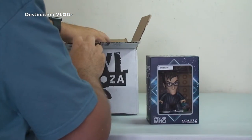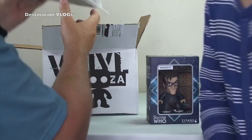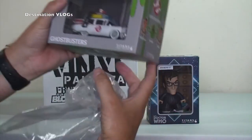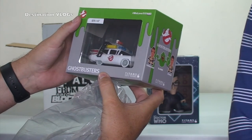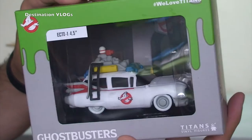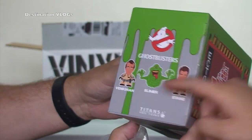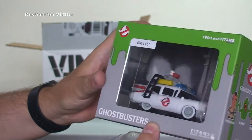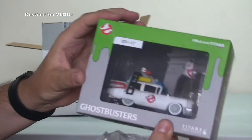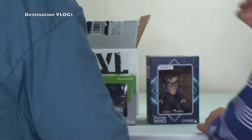Yeah, well, we'll have a look. Squishy. Oh, awesome, because I love Ghostbusters. So we have got Ecto-1, the car. Can I see it? The Ghostbusters car. The figures are supposed to be in there. Nah, they're not in it. It's only the car in this one. But yeah, really cool. So that is awesome. Really pleased with that as well.